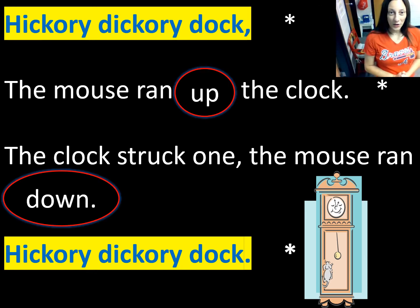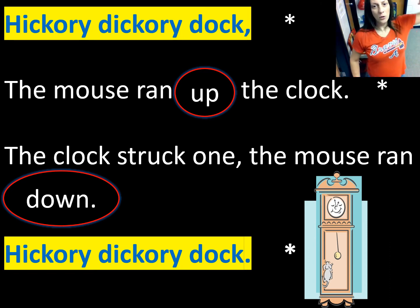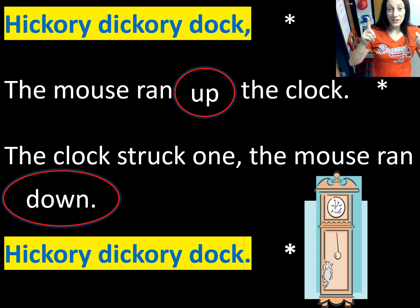Look at the circle words. This part's pretty easy. The word up has a red circle, and the word down has a red circle. When you say the word up, I want you to point up with your finger. Point up way up high. And when you say the word down, point down. So we're patting, we're snapping, we're pointing, ready, set, go.